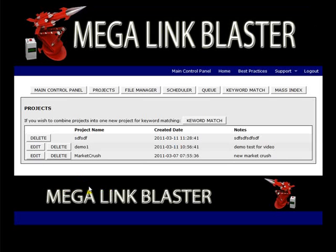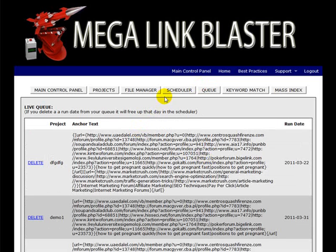Now, a combined project cannot be edited, it can only be deleted. So if you want to do anything with this project, you have to actually create it again. Regular projects can always be edited, combined projects cannot. So when you have a project that's been combined, you're only going to see the delete button as an option. You can still queue it, however, as you would anything else.